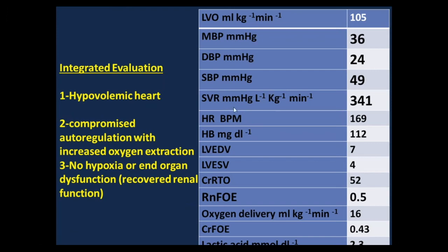And physiologically, systemic vascular resistance is expected to be increased if you have volume depletion. The body will try to vasoconstrict the blood vessels more to compensate for the depleted blood volume in the body. You have heart rate maintained, hemoglobin was okay, and you have the left ventricle end systolic volume severely decreased, and we compare that to the normalized value for the gestational age and body weight. And then look at the NIRS value. Cerebral tissue oxygenation index was 52, again supposed to be 60 to 80. So the brain blood flow was compromised, with autoregulation affected.